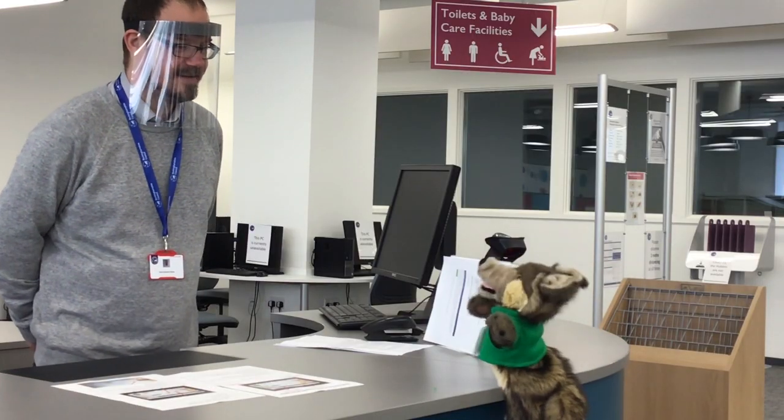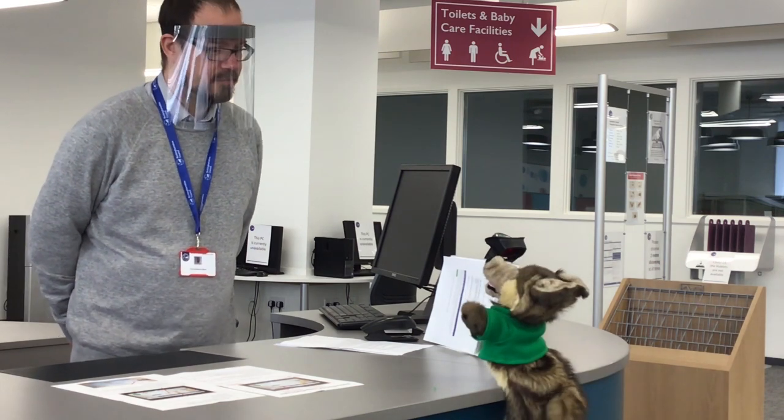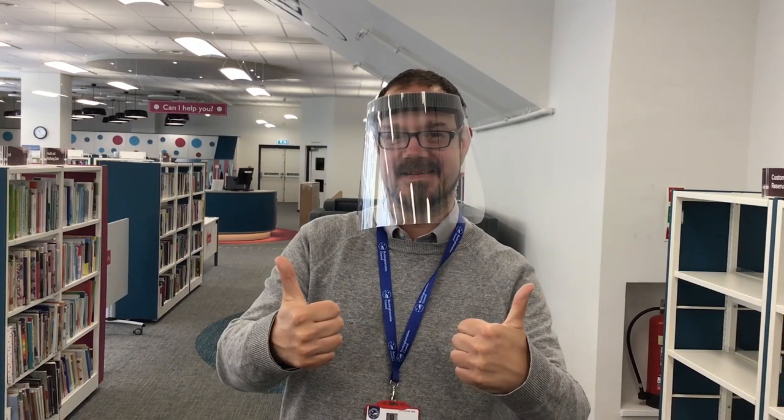When he's at a library that doesn't have a machine, he knows he can still get help from the usual lovely library staff. Winston thinks they look a bit funny at the moment, but he knows that they're still the same friendly team behind the helmets.